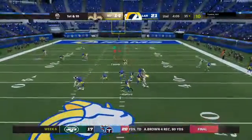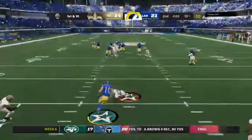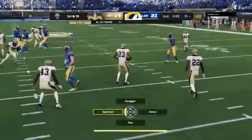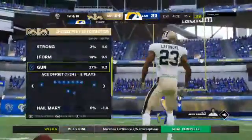Stafford now to throw. Trying to find Kupp, but it's intercepted. Picked off by Marshon Lattimore. And the Saints are going to have it here at their own 15.